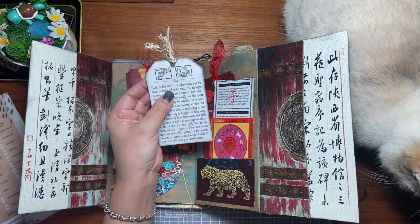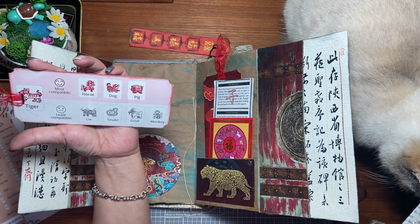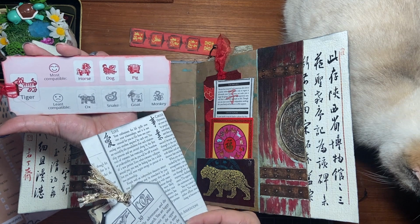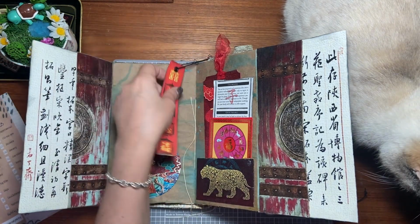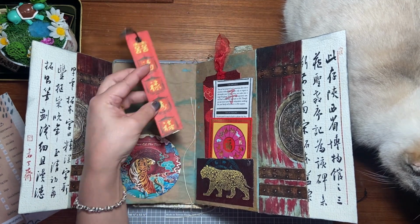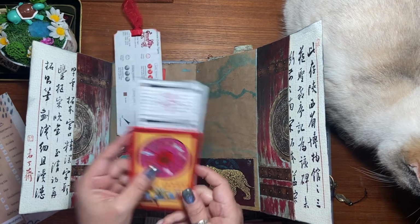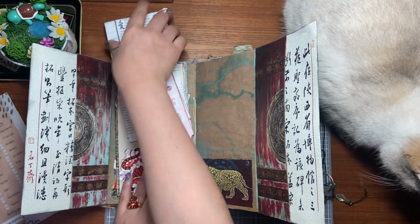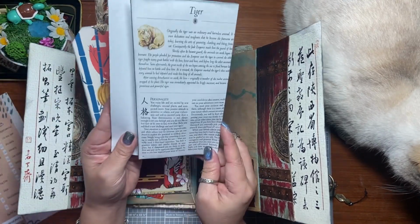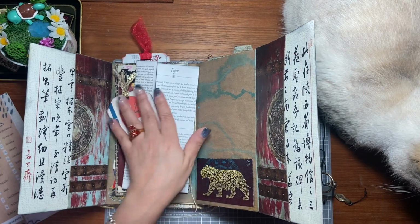I'm a tiger, and my husband is a monkey, and we're not supposed to be compatible. I'm supposed to stay away from a monkey, but we've been married for almost 23 years, so I guess we're doing all right. And this is just a chopstick that you get at a Chinese place. And again, just more note cards, an envelope. So this is actually a lot of fun to read. And the Chinese zodiac, to me, seems right on the dot, at least for what I'm reading about me in their book.